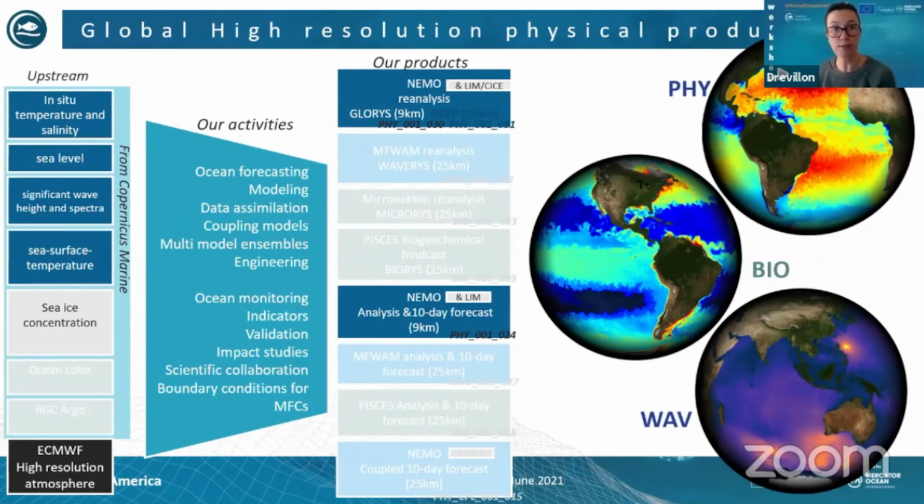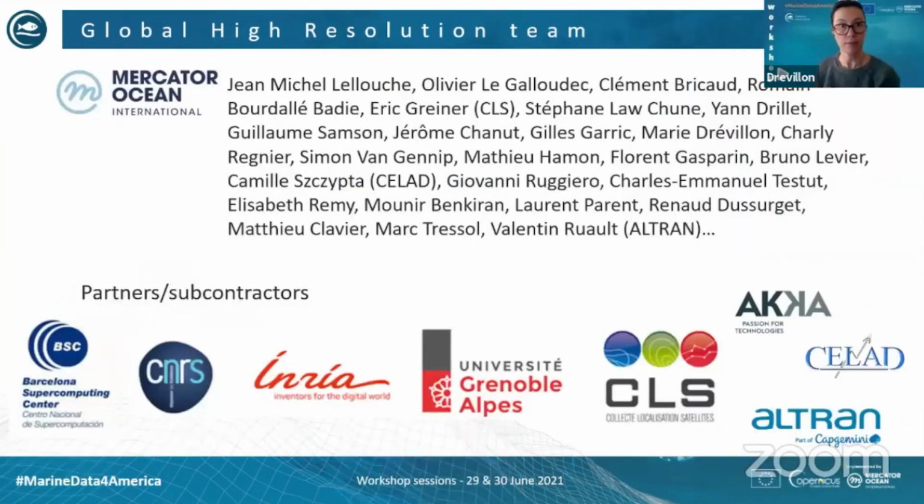physical model products. There is one for analysis and forecast in near real time, and there is a reanalysis for the past period. These model products are prepared by a rather large team of people within Mercator Ocean International, which is located in France. So we are working with French partners, but also with European partners to do this work.